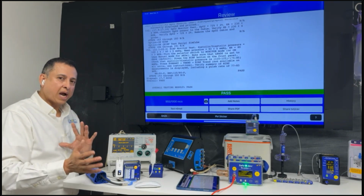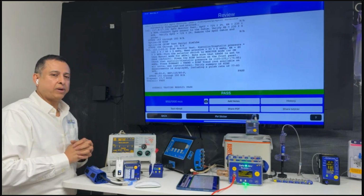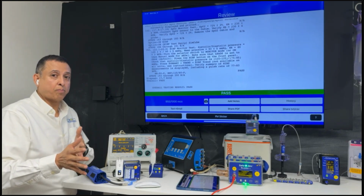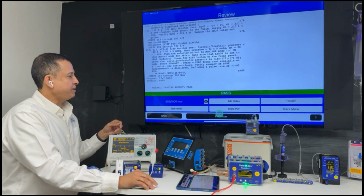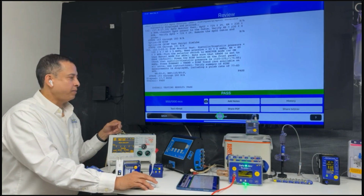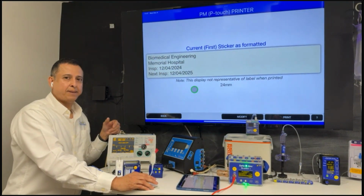So there's a variety of integration options available that are quite flexible, and we've designed it so it can meet whatever your preferred workflow is. And then lastly, you have this PM sticker that I've been teasing you about this whole meeting. What it does is give you the ability to print out a PM sticker.